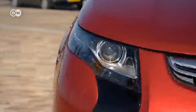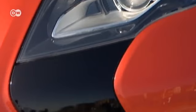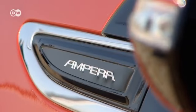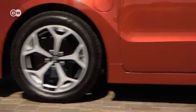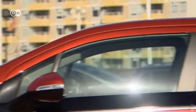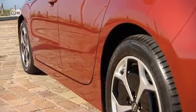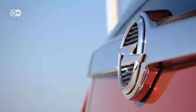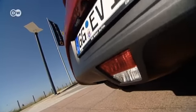But that money does buy you futuristic design as well. The boomerang-shaped lamps look distinctly otherworldly. Looks-wise, this is a sporty coupe, thanks not least to the arcing roofline, long wheelbase, and short overhangs. The Ampera even sports a little spoiler, although included more for style, given the peak speed of 161 kilometers an hour. As for the interior, Opel shows clearly what this car is capable of.